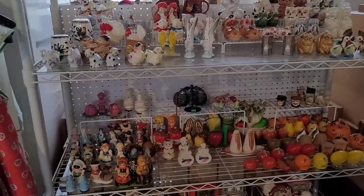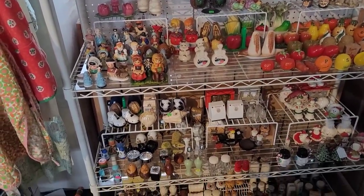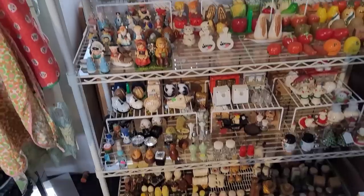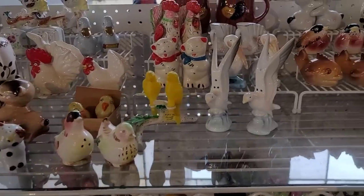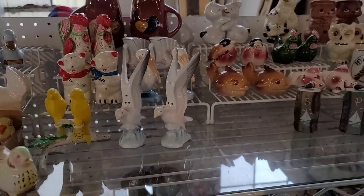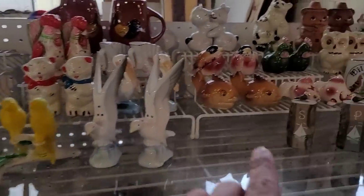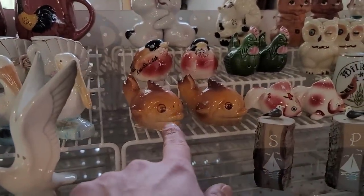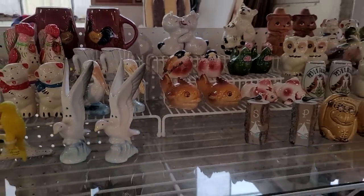So this vendor has a few salt and pepper shakers for you to choose from. I don't know that I'm really seeing any. You didn't see any, Jason, that you were really... Fish. See, they're not the right color. The brown fish up there. Oh, right here? Yeah. What color should they be? I would say pink or blue. Okay, okay.